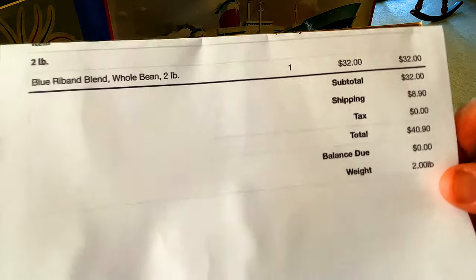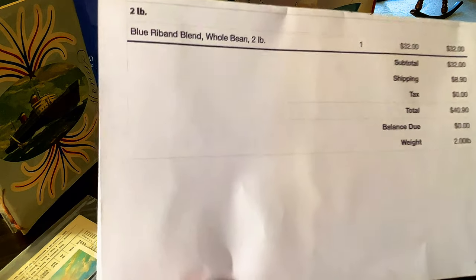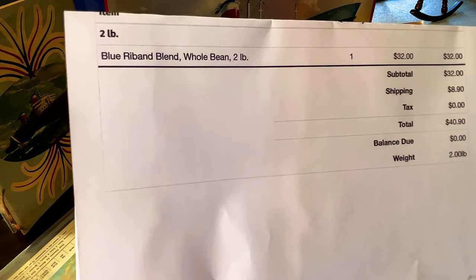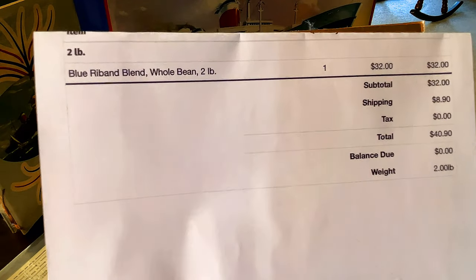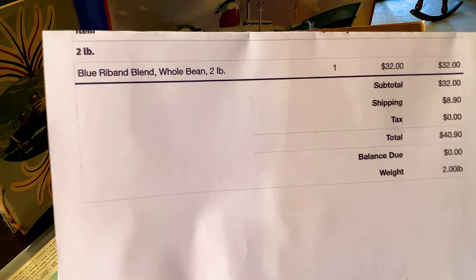Show you guys the invoice. Blue Ribbon brand whole bean coffee. I got 2 pounds. It was $32. With the shipping it was $8.90. So for $40, $41, you got some coffee, and we got to help the SS United States.